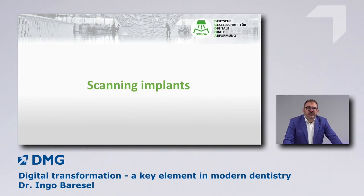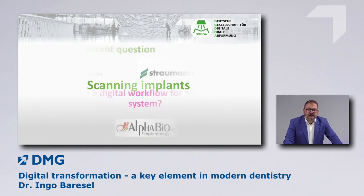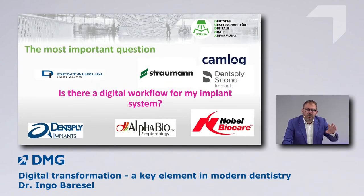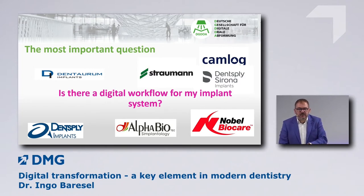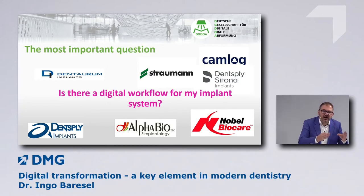And you can even scan implants. First of all, the most important question when we're talking about digital implant dentistry is: is there a digital workflow for my implant system? And not: is the scanner able to scan implants? That's the wrong question. Every scanner is able to scan implants.